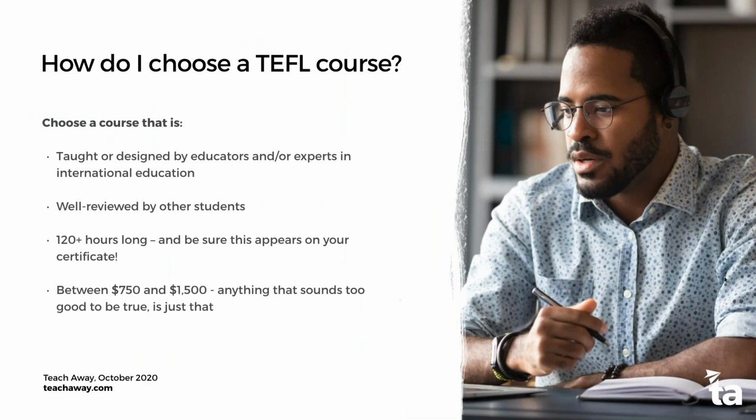When it comes to choosing a TEFL course, there are a few quick tips I always give when you're looking at different courses. It's important to know that this is an industry that isn't necessarily regulated internationally. There's not like a governing body internationally that regulates these types of courses. So you'll want to do your own research.